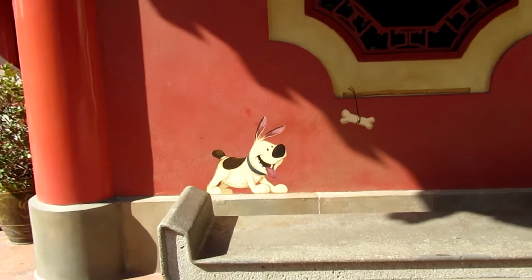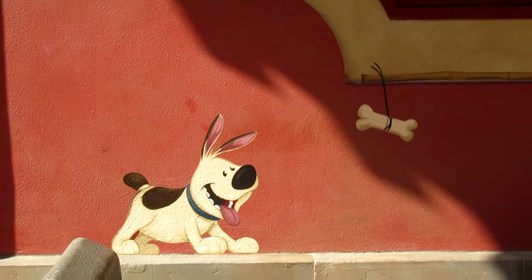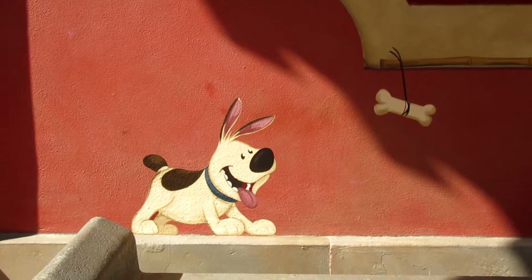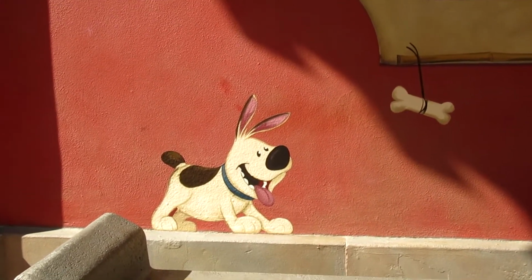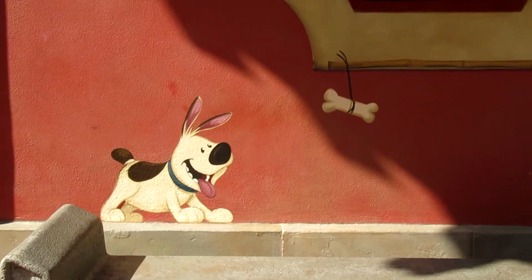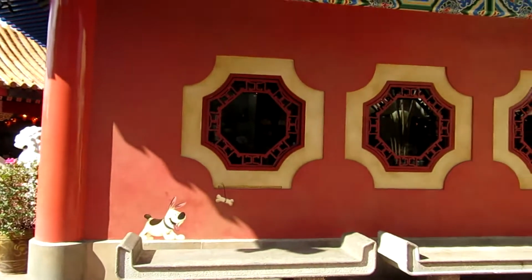Guys, look, they brought the characters back. So this was something they started last year in the festival, hiding a character in each country as well as the Figment art prints. And it's, yay, it's little brother. He's so cute. And he is right next to the restaurant here in China.